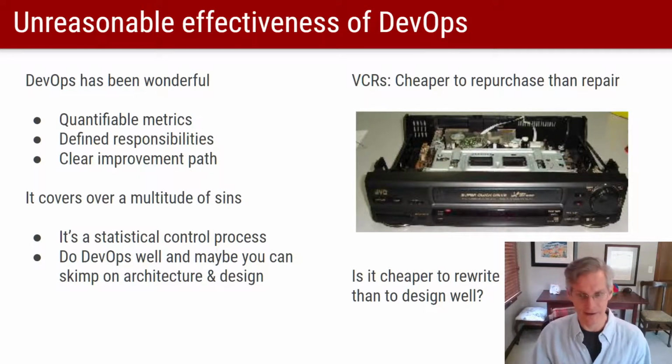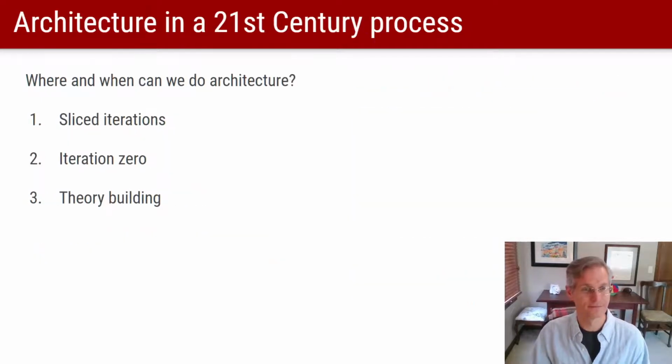I don't like the idea of that being true. I'm worried that might be true, because certainly, I don't like the fact that it's cheaper to buy a new VCR or the modern equivalent of a VCR. It's cheaper to buy a new thing oftentimes than it is to repair your laptop or repair your TV or repair a lot of things. Just replace the whole thing.